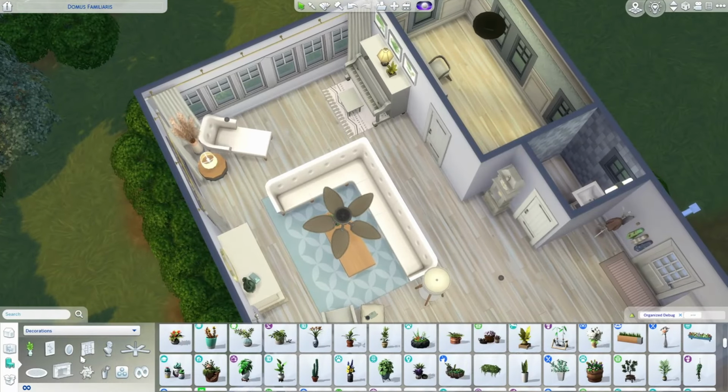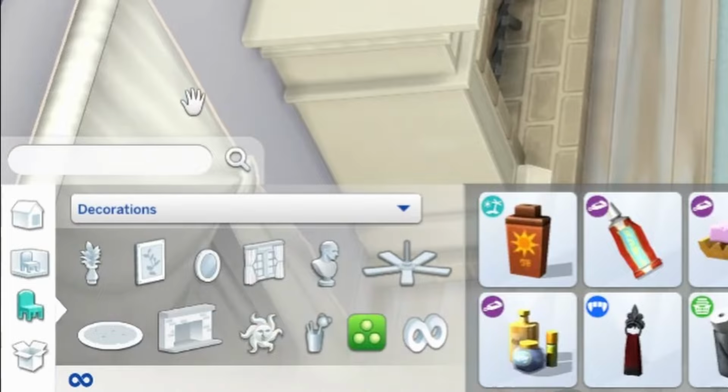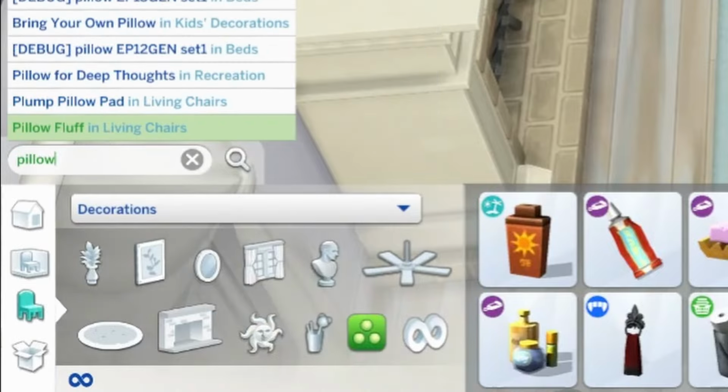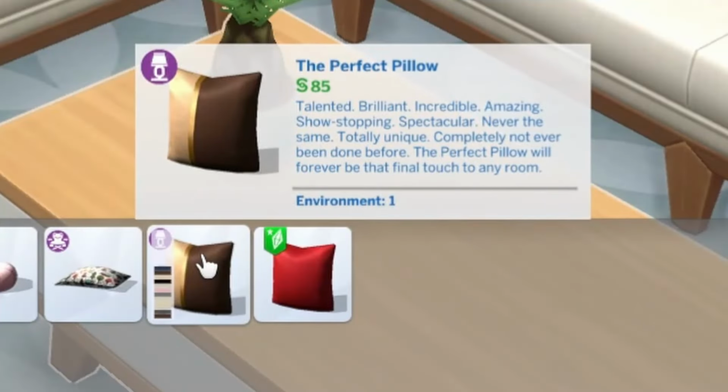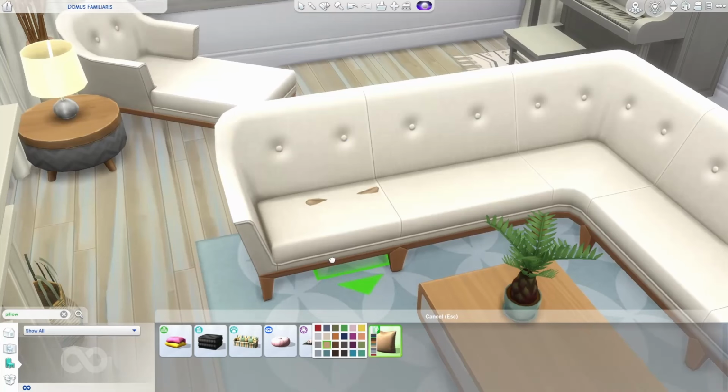Okay, let's talk about pillows before we move on to the next room because I'm sure you're wondering how those work. I'm actually just gonna search for pillow because I don't remember which category they are in. There is one pillow with the Modern Luxe kit, I think that's the little lamp one, as well as this one, which was an unlockable something something. Anyway, here's how pillows work.